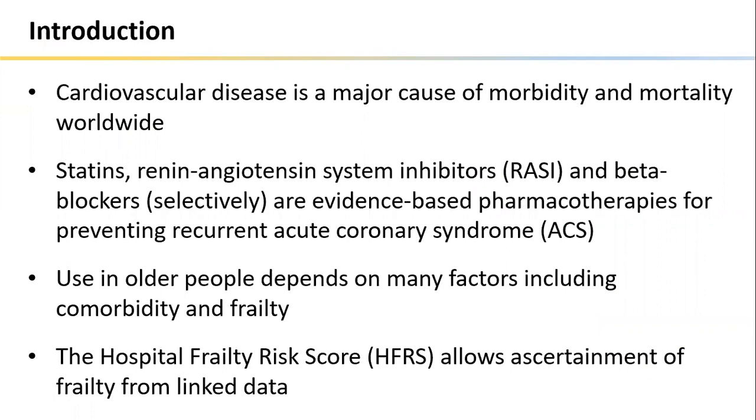Cardiovascular disease is a major cause of morbidity and mortality globally. Medicines such as statins, renin-angiotensin system inhibitors, and beta blockers are evidence-based pharmacotherapies for preventing recurrent myocardial infarction and unstable angina, collectively known as acute coronary syndrome. However, their use in older people depends on many factors, such as comorbidity and frailty. The recent development of the hospital frailty risk score allows us to ascertain frailty using linked hospital data.